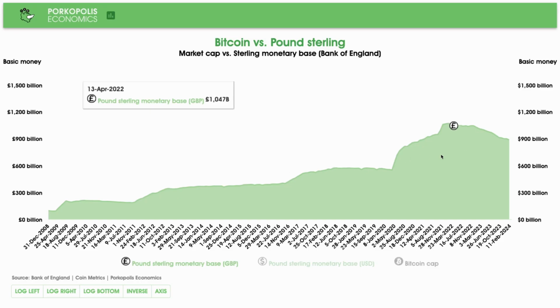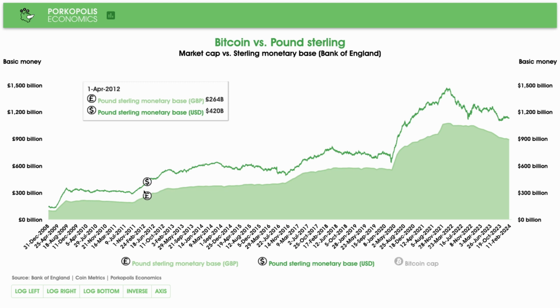Here we have, again, the monetary base in pound sterling. Now we can look at the right-hand axis. I'm going to put it in US dollar terms. The dollar is typically weaker than sterling. So every time you see an expansion here in sterling, it sometimes looks even higher in dollars because the Federal Reserve was also increasing their balance sheet. But this is an exchange rate, so it's going to be different every day.